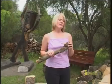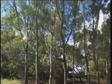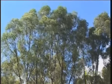But doesn't burning biomass, like wood, create greenhouse gases like carbon dioxide? Well, that's true. But if we also take into account the carbon dioxide absorbed by the tree as it grew, we see that there has been no net increase in carbon emissions.